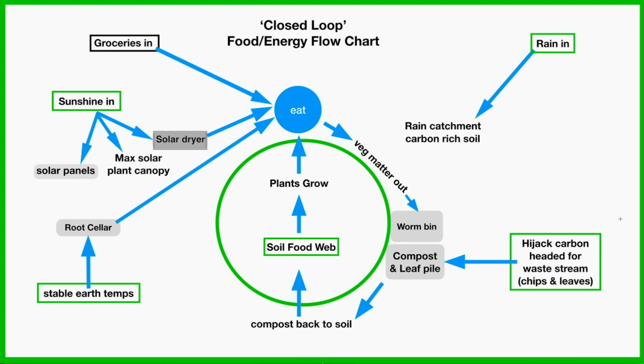So the big green box surrounding it all is the garden closed system. This green box on the left is sunshine coming in. The one on the top right is rain coming in from outside. The one on the bottom is hijacking carbon headed for the waste stream from chips and leaves that I bring in from municipalities. So that represents my composting efforts when I bring in large amounts of leaves onto the property that were headed for the landfill, and I process them instead and add them to the soil.